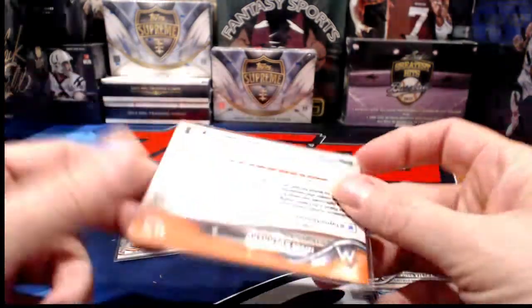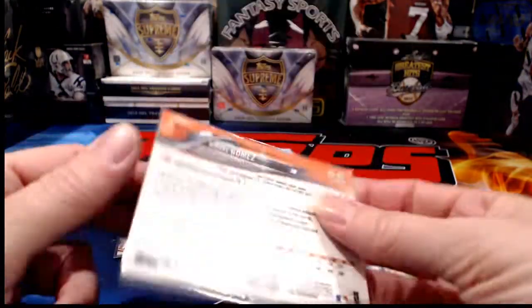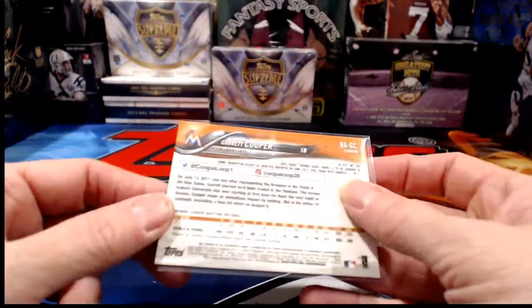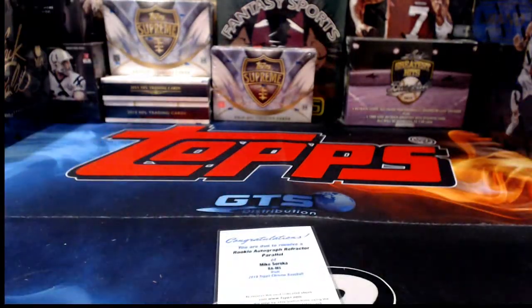For the Marlins, it is Guerrero. For the Giants, Miguel Gomez. And for the Marlins is Garrett Cooper. And then the Mike Soroka will go to the checklist.